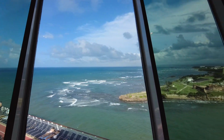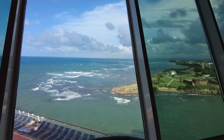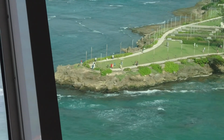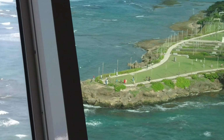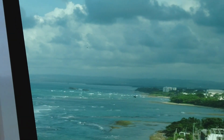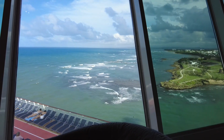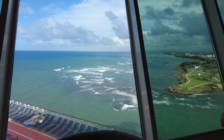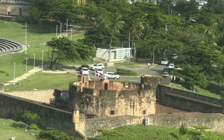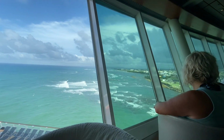We are out quick. See all the people visiting the fort. The fortress was built on an advantage point so that it could overlook and protect the seaport from pirate attacks. Wow.